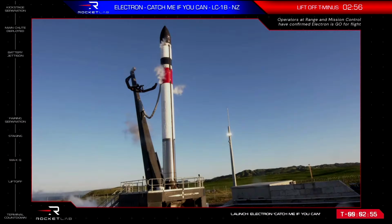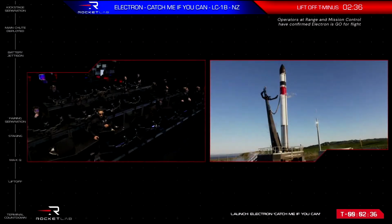We are now heading into the final countdown to liftoff of Catch Me If You Can with just over 2 minutes on the clock. The launch range is clear, Electron and the MAT satellite are healthy, and our recovery team is ready and in position for launch and recovery. Shortly, Electron's flight computer will take over and run down the clock as the final pre-launch milestones are reached. Then it's on to the 10-second countdown to liftoff for Catch Me If You Can. Let's hand it over now to Mission Control.